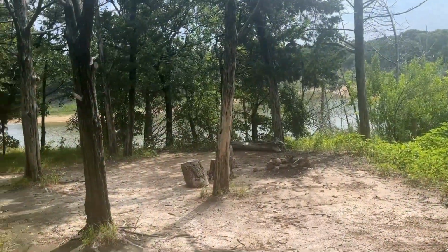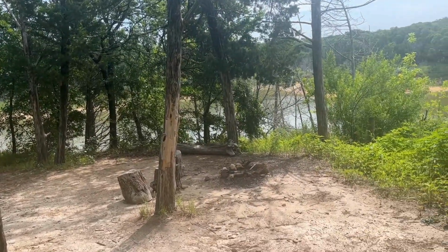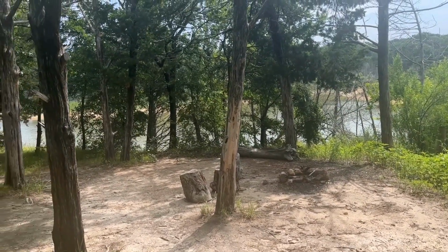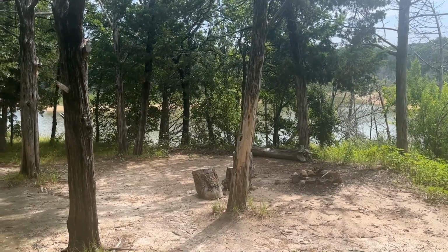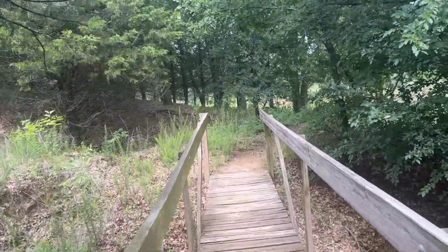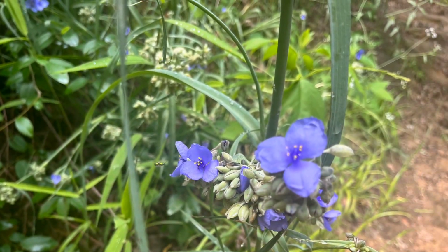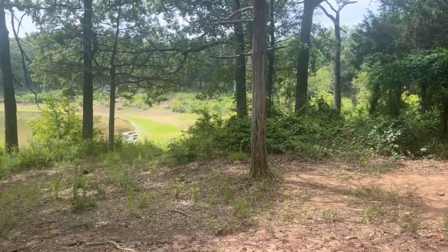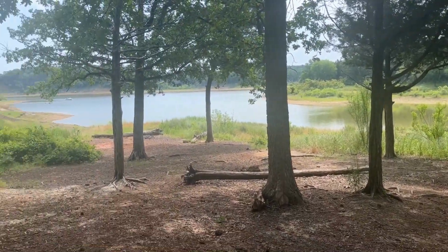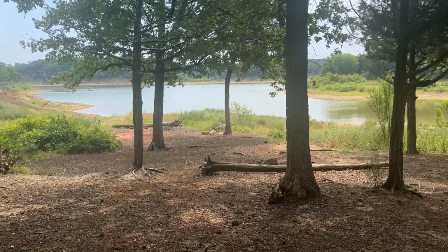They have a couple of really nice primitive campsites out here. Might come back someday and hike in the other way, get in about 12 miles, or actually about 9 miles, and then just camp here. It's pretty. So there was another primitive camping area here, right by the lake. Stopped and had a break. Yeah, definitely come back here and camp someday.